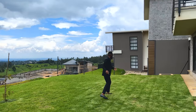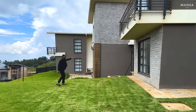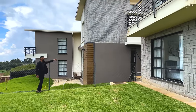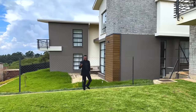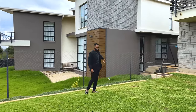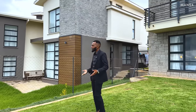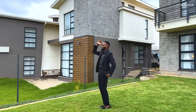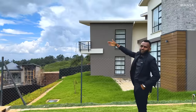And before I forget, when we were at the front yard, I talked about this sort of space that leads all the way to the backyard. So if you're hosting a party, your guests don't have to go through the house. They can just come directly here and access this space. And again, I said we're on a hill, so the views of Nairobi, doesn't matter how many people put up apartments all over there, you'll always have those views.